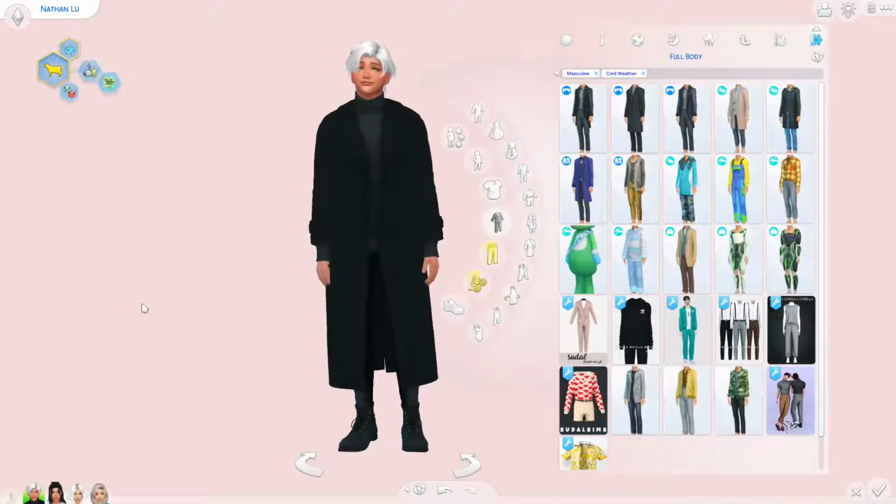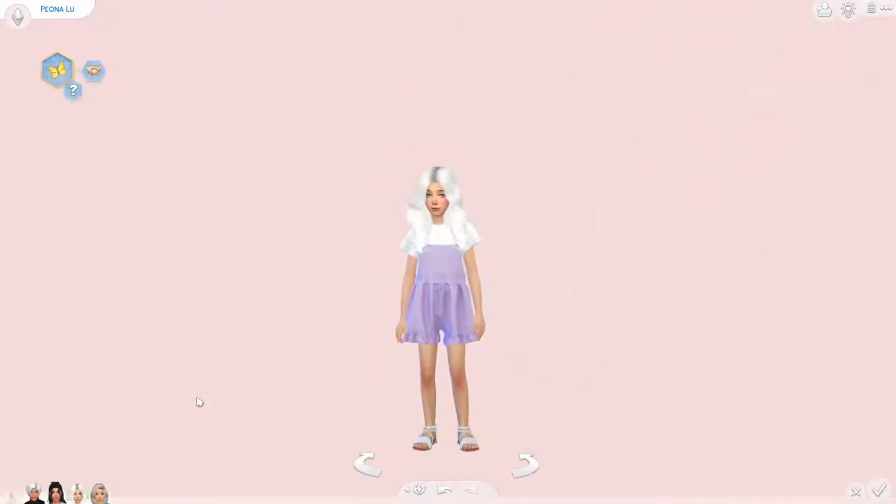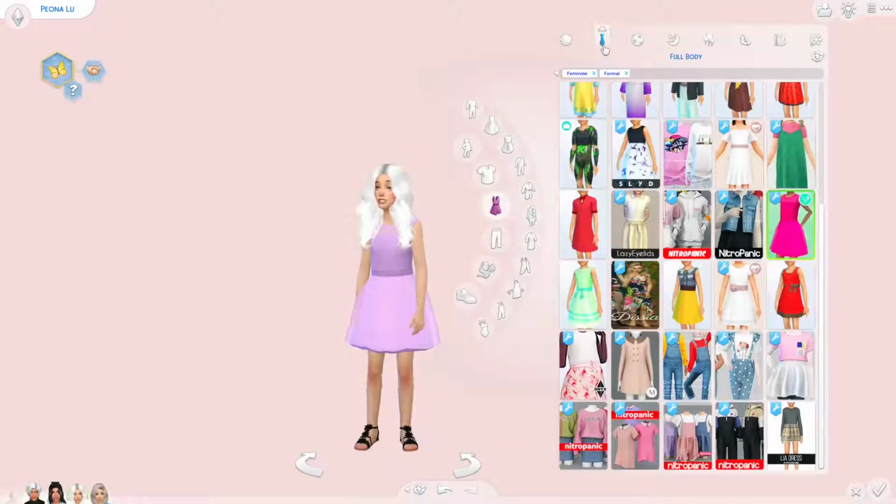So let's move on to the twins, which I'm so excited to show you guys because they are absolutely insanely cute. So why don't we start with Piona first? Piona is adorable. I kept her with long hair just to differentiate between Piona and Olive. Even though they're twins, they have their own style. So this is Piona. She's adorable. I gave her more of a purple and pink theme for her outfits. So this is her formal wear.